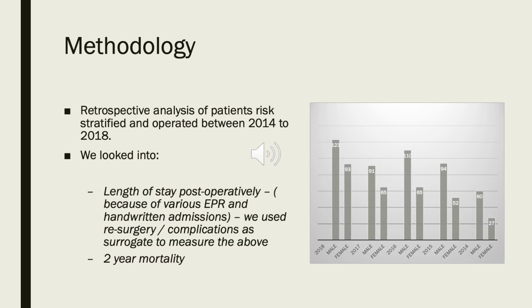What we did, we retrospectively looked into patients who were risk stratified and went on to have their operation between 2014 to 2018. We looked into length of stay post-operatively. We couldn't exactly find it, so we used surrogates like the resurgery and complication rates, which served as the marker for immediate morbidity, and we looked into 2-year mortality as the marker for intermediate mortality.